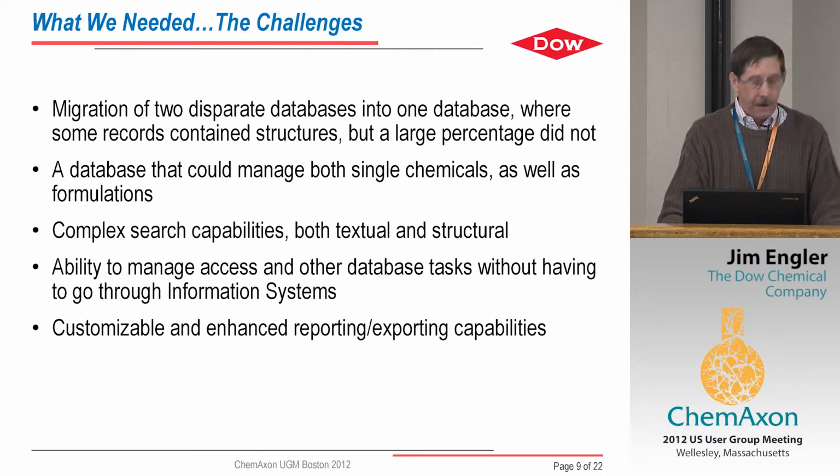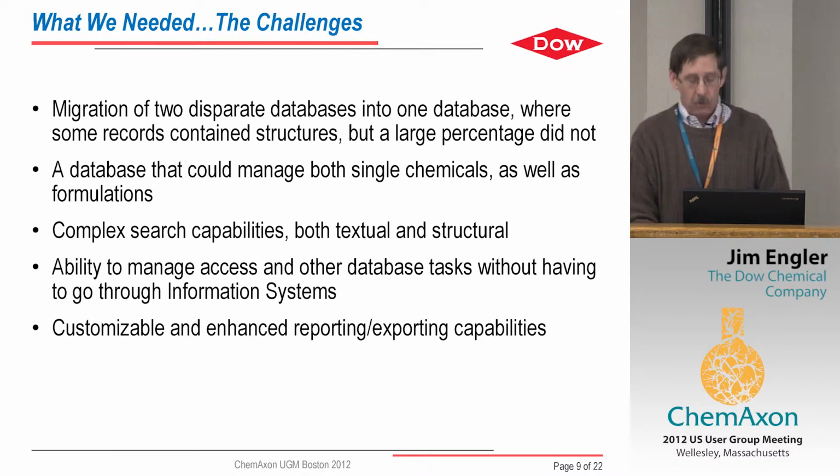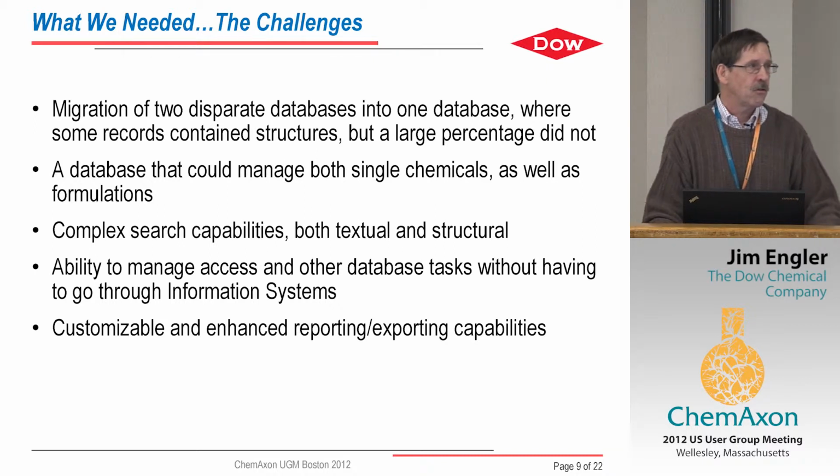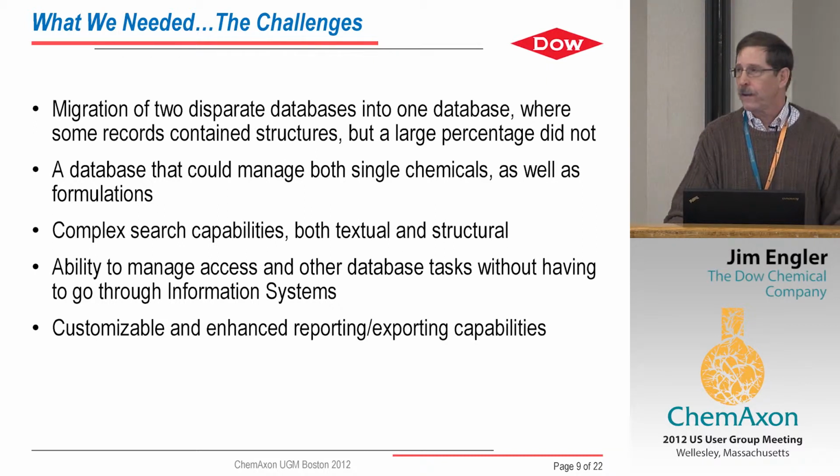We also wanted to have a single client interface, and very important for Becky, she wanted to be able to have a flexible administration interface so she could manage the accounts and also make changes without having to use IS resources.